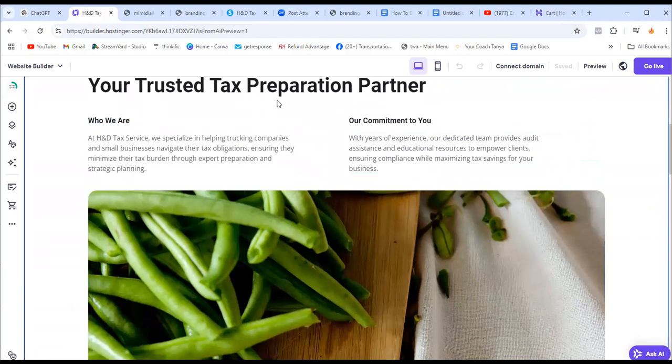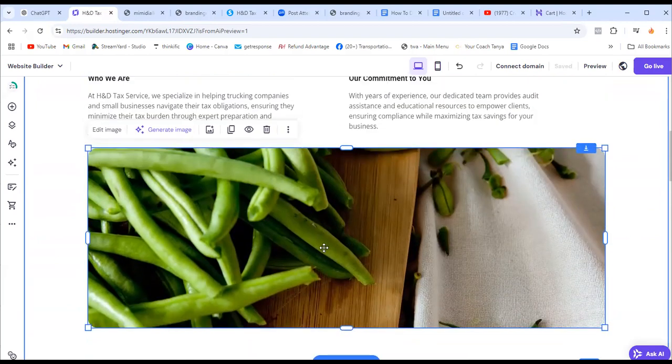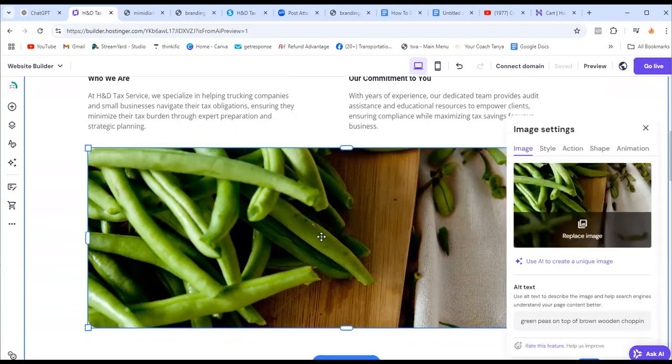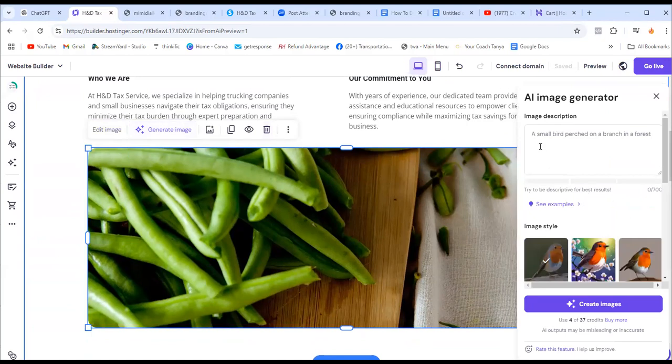Your trusted tax preparation partner. It says some stuff about the company. So here I'm going to change this picture. How do you do that? You just click on it and you can come here and click on edit image, or you can double click, either way, or you can do generate image. This is where the AI will generate you a picture.